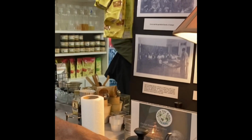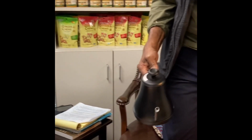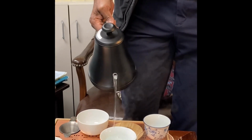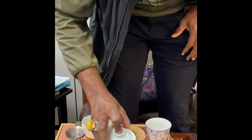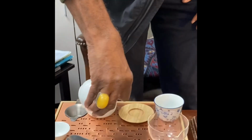So the next thing I want to do is heat up my steeping vessel, and the cups. You pretty much want to get the same temperature in all your vessels. So I'm going to heat up my gaiwan. You pour the water in first and heat it up, and then you discard this water, you decant this water, here.